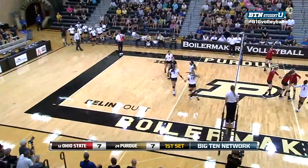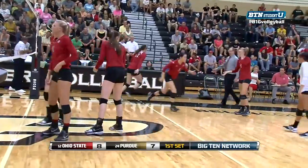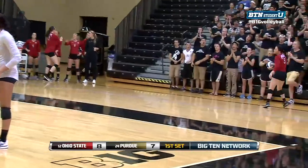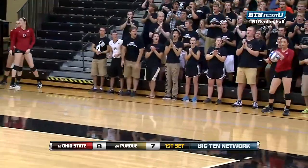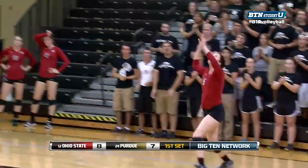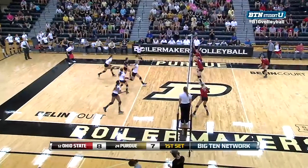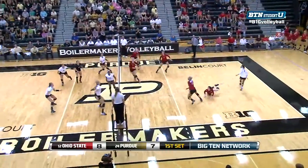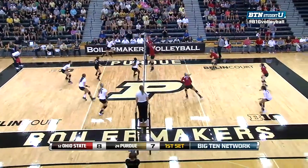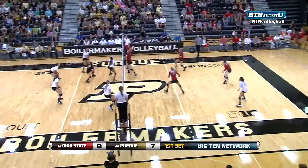Great hard cross shot there. Katie Mitchell for Ohio State bringing the heat. Carly Kramer unable to handle it for Purdue. So three back to pass for Purdue here. Decent pass from Purdue. Sam Epinesa trying to go hard cross court. Ball is out of system for Purdue here on the dig. Long rally, another shot coming.